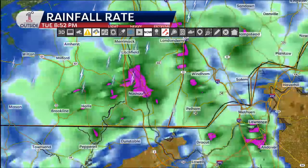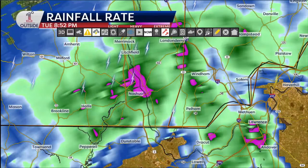But nonetheless, we've got rain essentially coming down hard enough. Rain rate is going to estimate how hard it's coming down at the moment, and this will probably tell the story a little bit better for you. Your rain rate over Nashua is 4.7 inches per hour, all right? So while the rain amounts may take a little while to add up, at the same time, the rate at which it's coming down is pretty exceptional.